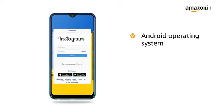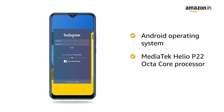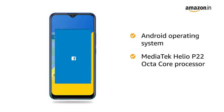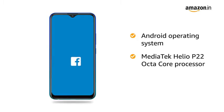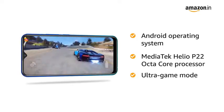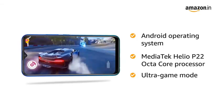Powered by Android operating system with MediaTek Helio P22 octa-core processor, this phone makes downloading as well as browsing very smooth. It also comes with Ultra Game mode that reduces frame drops for smoother gaming experience.